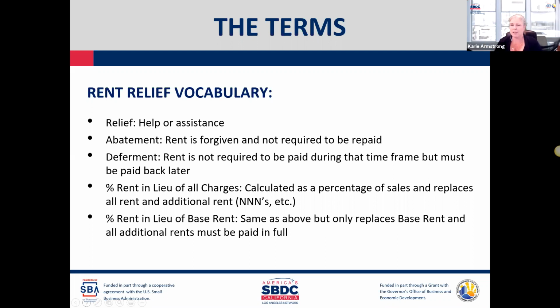Deferment, on the other hand, and that's one of the more common ones that we're seeing right now, is that you don't pay it now, but you do pay it later. So it's like the Wimpy school of hamburgers. I'll gladly take a hamburger today and pay you on Monday, right? So we're going to go ahead and stay in our space, but not pay rent and give us some runway in order to pay it later once we get back out on our feet.